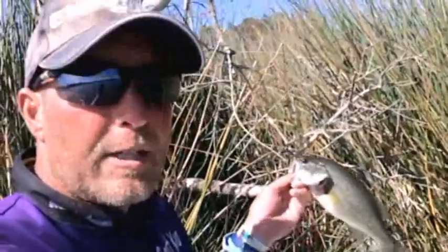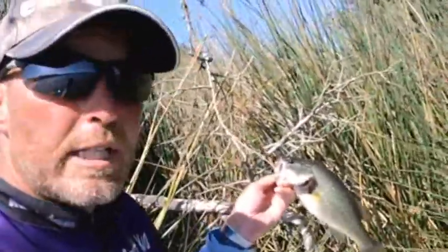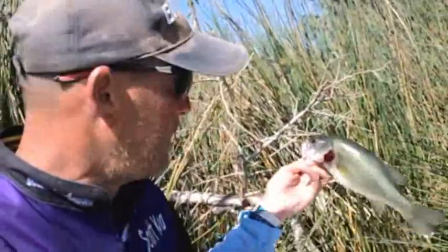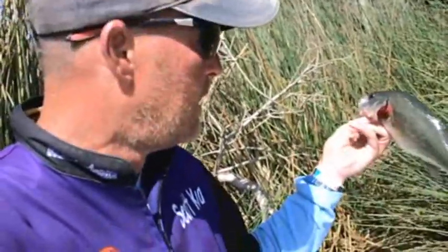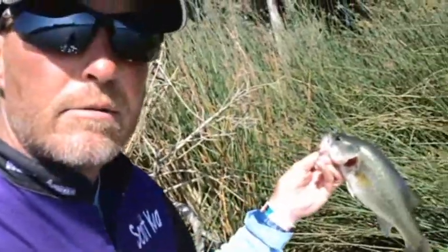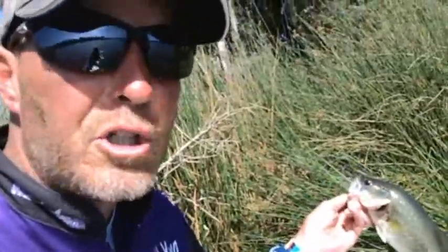Okay, 2 casts later, another little fish. I threw the darker color crank all over around here and only got a couple. I've already gotten 3 in like 10 minutes on the lighter color. So I'm going to stick with lighter color and work it around. Alright, let this little fart go.